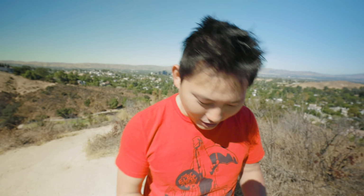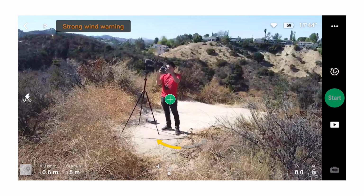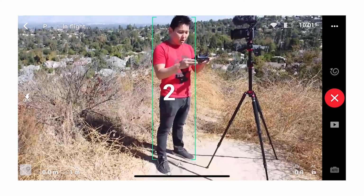Can we add an echo to that? Changed my life! How'd that look? Come on, it was pretty awesome, right? All right, let's try another shot here. Let's try Helix, which is gonna circle around me and slowly widen out. So let's try this. I have myself selected. I'm just gonna hit start and let it do all the work. And this is gonna be an epic shot. Trust me here, watch this.